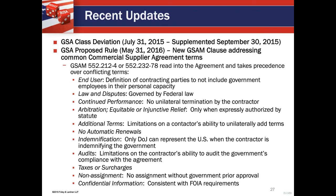In terms of a recent update, GSA has been, ever since July 2015, thinking about doing a new rule, and they actually then issued a deviation, and now it's a proposed rule. But basically what's been happening is GSA has a lot of contractors that are providing IT services, computer software, things of that nature. And under FAR Part 12, commercial item contractors can propose their own standard license agreement, which is one of the benefits of commercial item contracting.